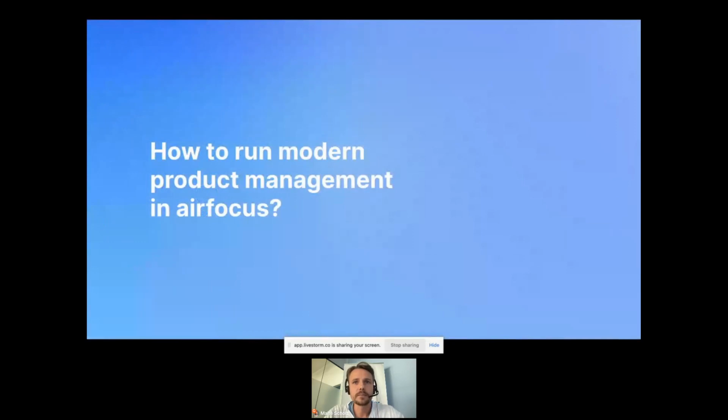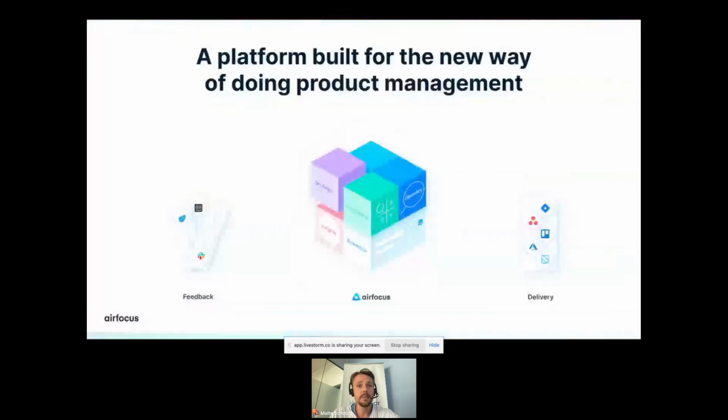Yeah, so this is the theory part, and we are now jumping to how to actually implement all of this in airfocus. So it's about how to bring this to life in your product organization and how to configure that in a way that works for you. Yeah. So airfocus, as a quick intro, is designed to make modern product management easy by giving you the tools to create a product management system that fits your org and your team and your needs.